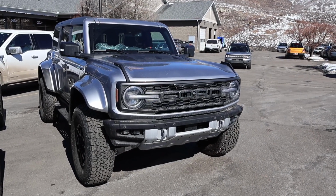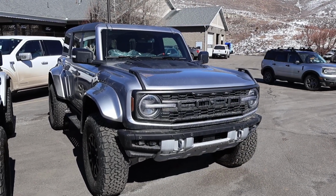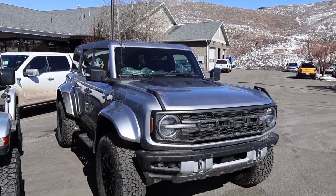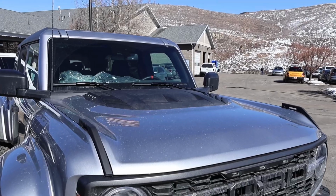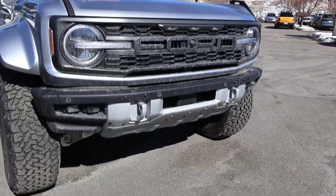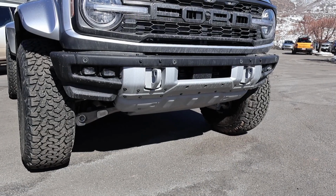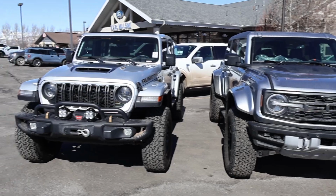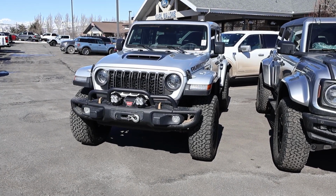Anyway, starting with the Bronco Raptor, you've got marker lights because this is over 80 inches wide. The first three are on the grille, the other ones are on the mirror caps. You've got that cool power dome in the center, giant Ford logo, tons of ground clearance, tons of skid plate protection. This thing looks incredibly aggressive and it's massive. This Wrangler is a big vehicle, but it looks kind of small compared to the Bronco.